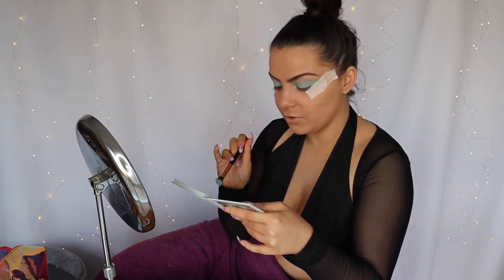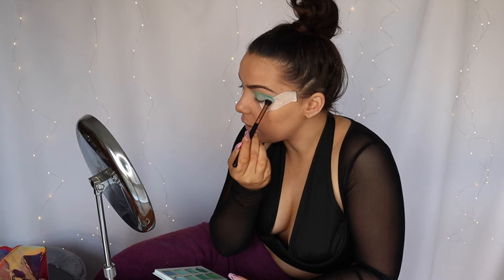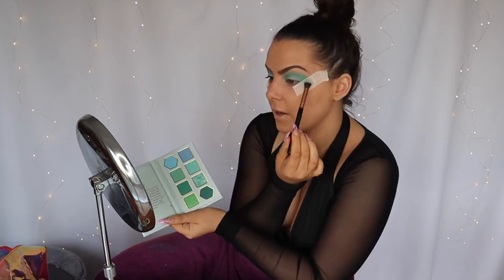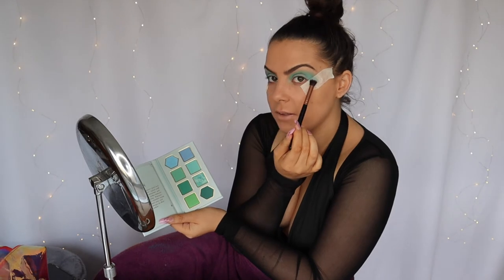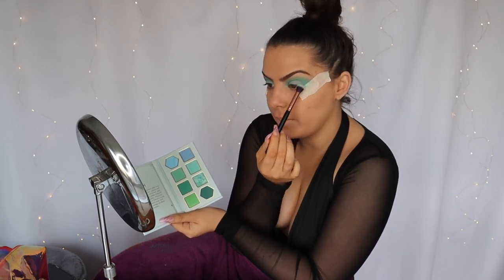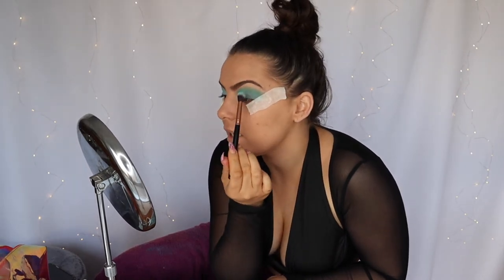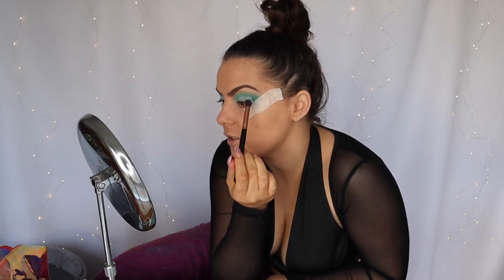So we have Dreamy, Psychic, Gentle, Idealist, Mysterious, Romantic, Intuitive, and Neptune. Whoa, guys, that looks insane. Oh my God, that shade. There we go, that is looking snazzy as hell. I think next I'm gonna go in with Neptune, which is a slightly darker shade. And again, I'm gonna go in more on the outer edge here and then just buff it up in this motion. I really want to layer this up and have lots of different shades of blue. Do you see that ombre effect going on there? It's got a light, slightly bluey green shade there, and then the dark blue there. I'm very happy with this so far.